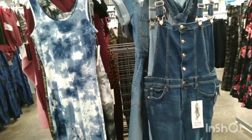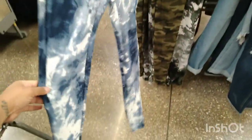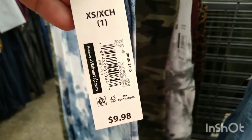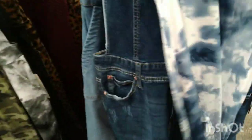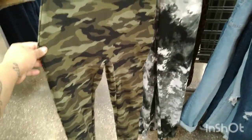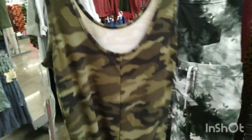Okay, guys, I'm still in the women's section, or I came back over here, and I saw these, and they're like tights, and they're like pants, and these are $9.98, but they're actually bringing up for $2. This is what they look like. And they also have this one right here, the army one. These look super nice. This is a barcode for $2. This is what the back looks like.